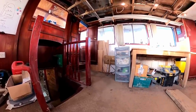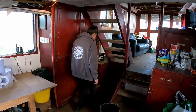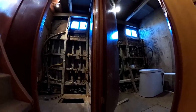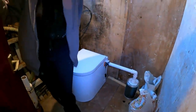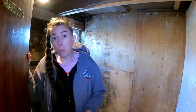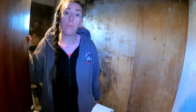So from the midship saloon, going down the stairs aft, we've got the cabins. Come see. So the first room we have on the starboard side was a head. And this room used to be a head and a shower, but it's now just a head. At the moment, because we are in the middle of a restoration, we haven't got any water and stuff like that, and we're sort of in the middle of nowhere. So what we did is we opted for a compost loo.